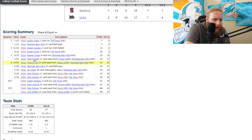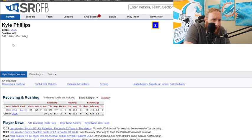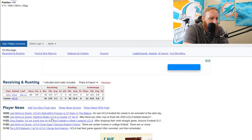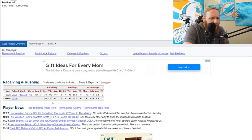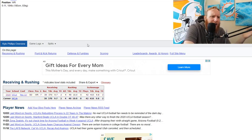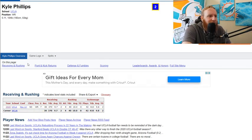All right, what is this man looking like? What is this man in double overtime? Kyle Phillips. Here it is. Oh, freshman. Sophomore from UCLA. Alrighty. Watch out for this man next season. He only had 370 yards this season, in a little bit of a lackluster season. Only two touchdowns. Are we looking at the right man? Because we just saw two touchdowns.